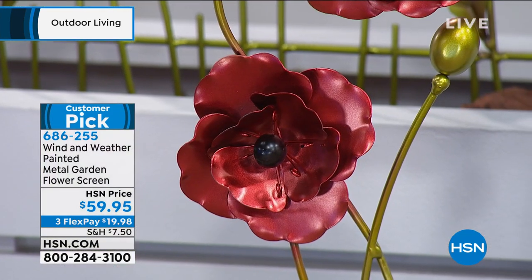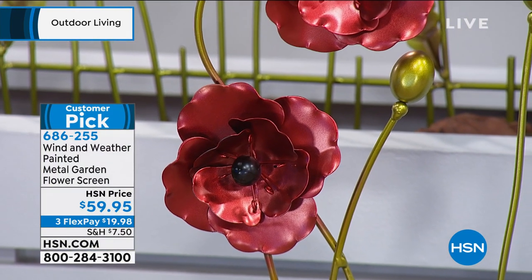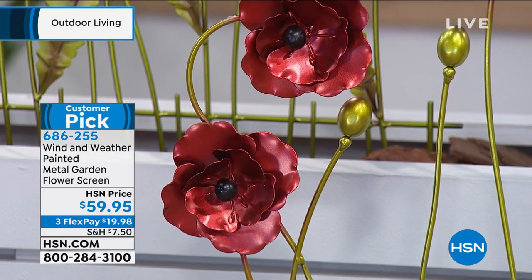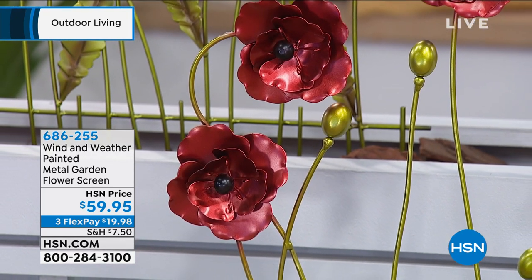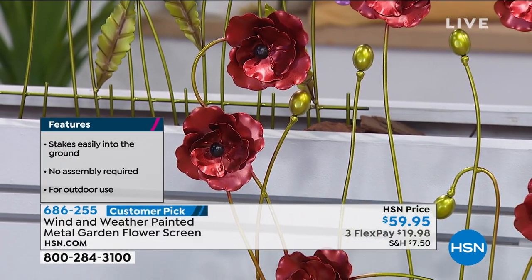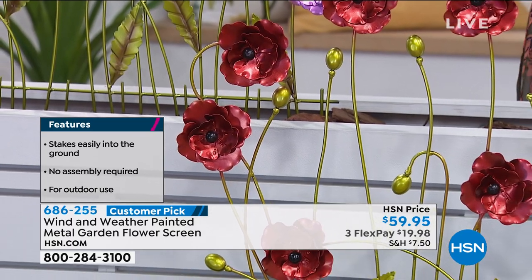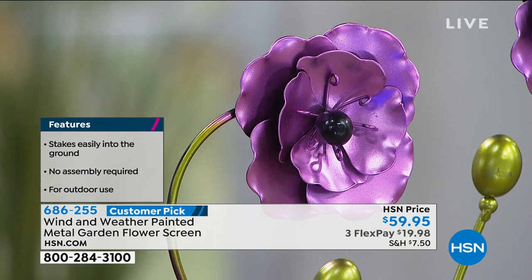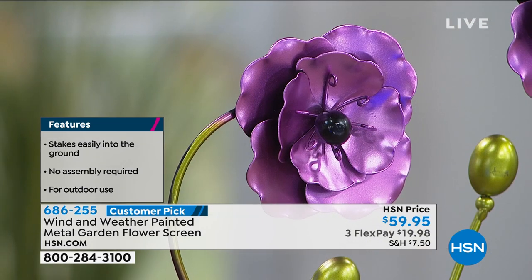Hey, if you wanna get the best yard award, and you don't have the green thumb, I would get something like this because it also fills a spot. So say you have an area where you had a flower bed that just died, you didn't take care of it, you were busy, and it just didn't work out. Well, put something like this in its place because this is unique, it's eclectic, you don't see this. I just think it's wonderful.